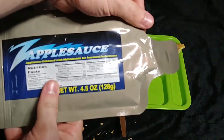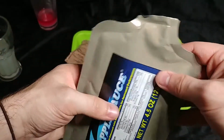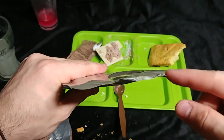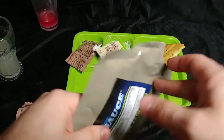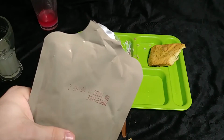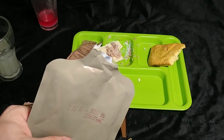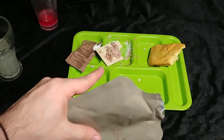Now, for this applesauce. Comes in a very weird case. This bag, I assume, you're just supposed to put your mouth there, after you tear it, and give it a big sip. That is your classic applesauce flavor. Big fan. Now, I just had an idea.